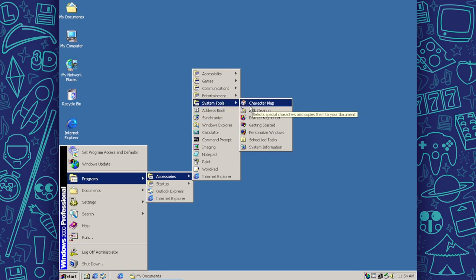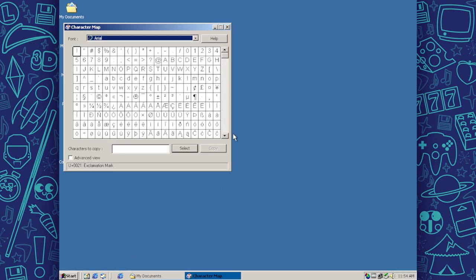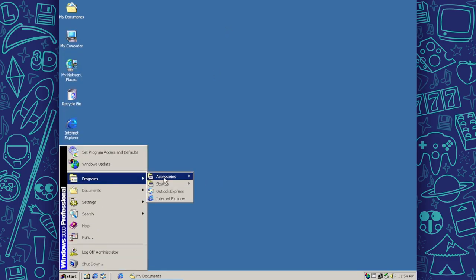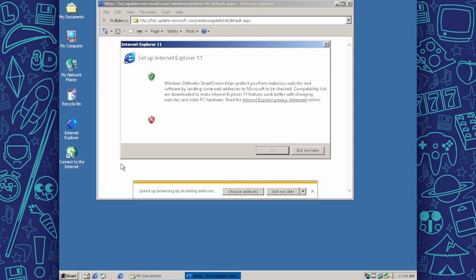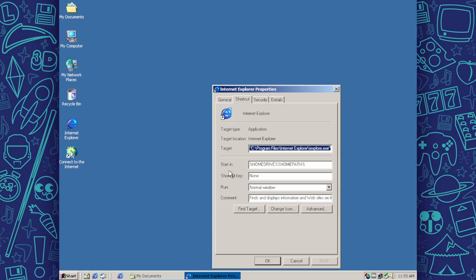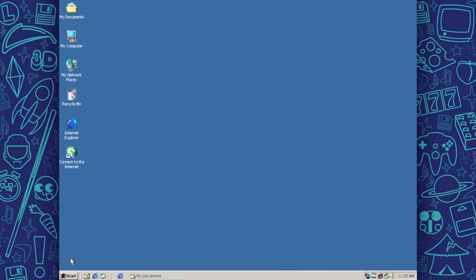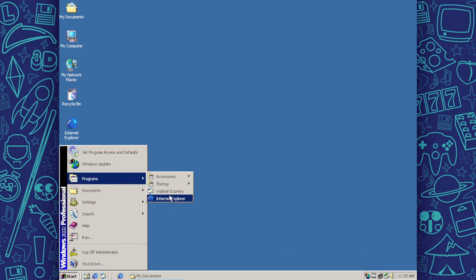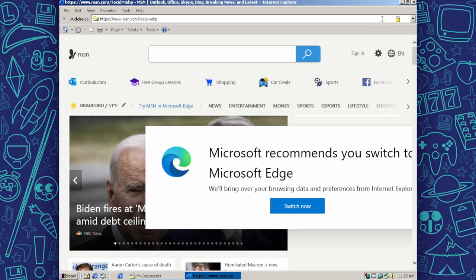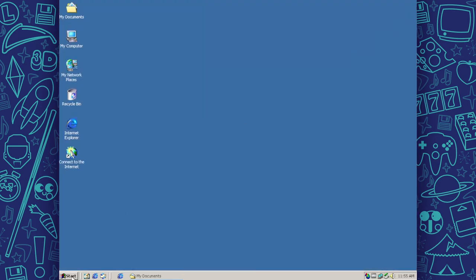So, next, let's see what else there is in here, because, again, it's interesting just how much of Win2K they have actually brought in. So that's just Character Map, that's probably transplanted from Win2K. Windows Update. Oh, hello! What's happening here? Actually, this is running in IE11, of all things. So what's this then? Oh, this is Internet. What? So we've got Internet Explorer, the Firefox edition, and then we've got IE11 here, which is going on about Edge, whatever.